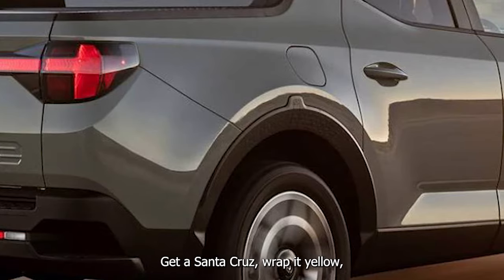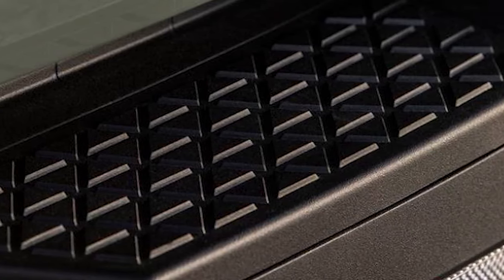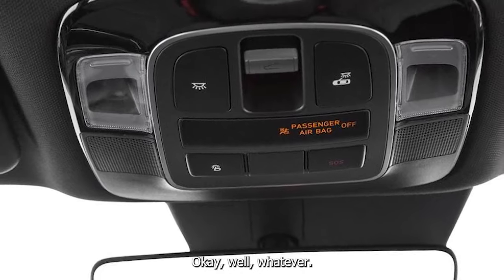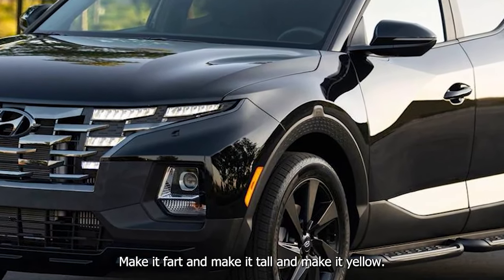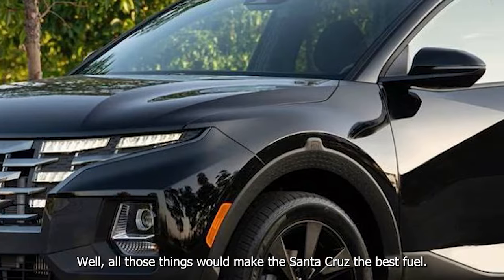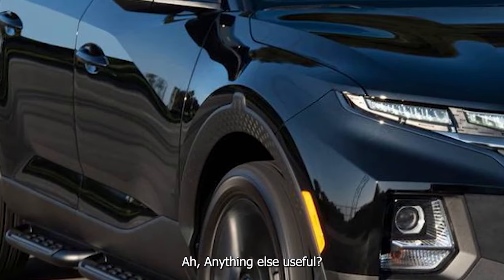Get a Santa Cruz, wrap it yellow, put an engine and trans tune on it, put a downpipe on it. Bigger tires, lift it up slightly and I say downpipe and dump. Okay, well, whatever. Make it fart and make it tall and make it yellow. That's what I would do. All right. Well, all those things would make the Santa Cruz the best. That's right. Anything else useful?